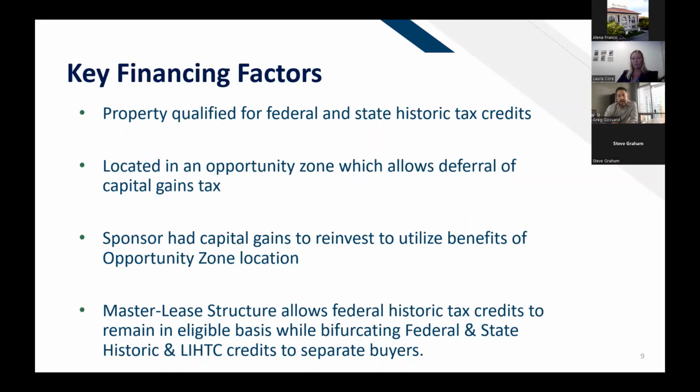So we here at Hampstead formed a qualified opportunity zone fund and invested capital into the Jackson transaction in order to defer some of that gain, and then also to act as a vehicle to purchase the federal historic tax credits. So I mentioned that Key Bank purchased the low-income housing tax credits and the state historic credits, but the principals of Hampstead self-syndicated the historic credits, and we bought them for our own use and injected the equity into the transaction via an opportunity zone fund. So there is a lot of nuances there and how to do that effectively.